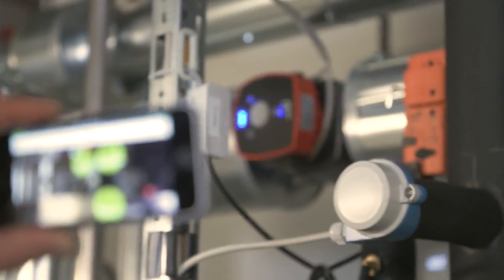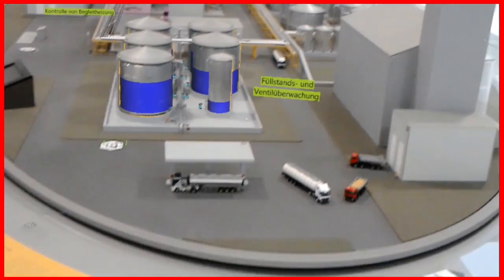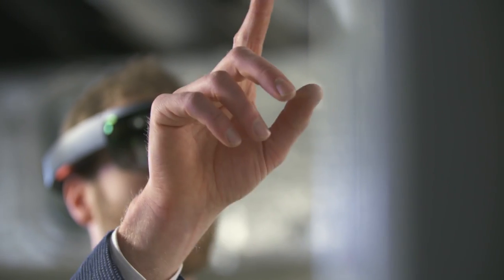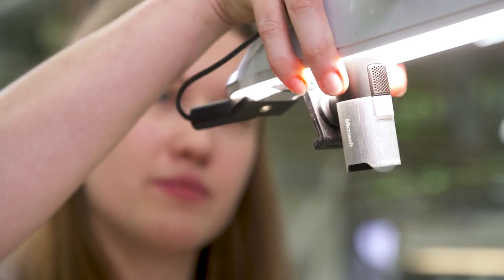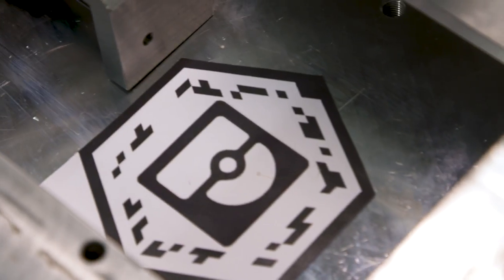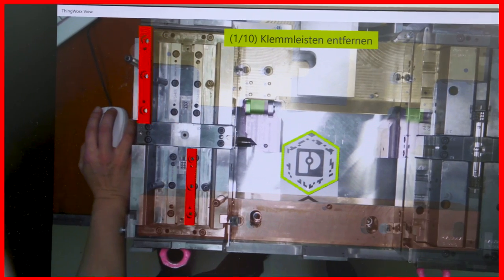Digitalization is one of the most important driving forces for technological trends and new developments. The networking of machines and systems, as well as gathering information on basic and status data of devices, forms the basis for that. The added value this data provides is demonstrated in Phoenix Contact's in-house tool shop.